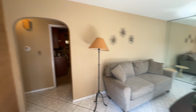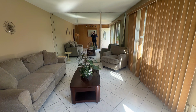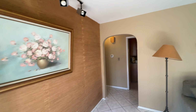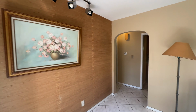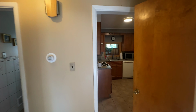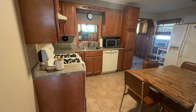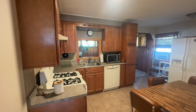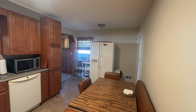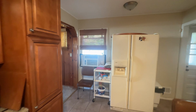We enter here, we see a living area, the really big mirror, and also as we turn to our left, we'll see a wall that has some panels installed. And as we walk straight, then we walk into the kitchen area, which has very nice cabinets, kept in very good shape. The countertop was also kept in very good shape. So really, for the most part, this kitchen only needs some stainless steel appliances. Other than that, it's pretty ready to go.